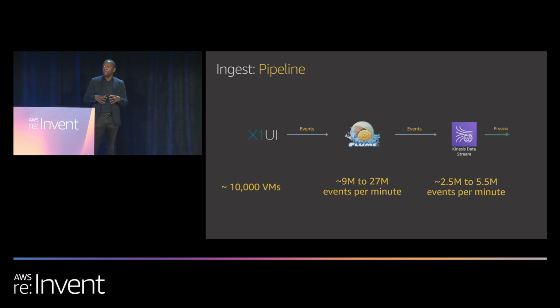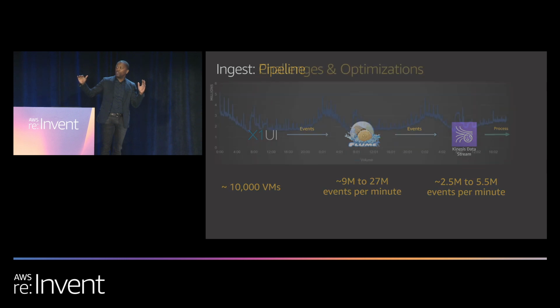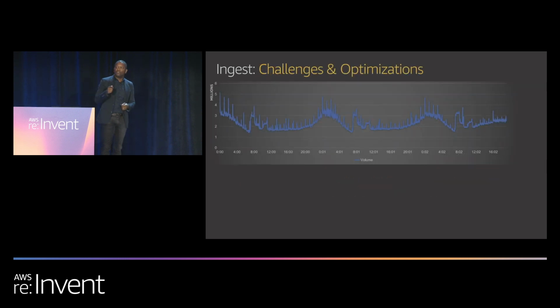So in order to meet our own objectives, which is where we wanted to manage the way we ingest, we wanted to buffer, we wanted to rate limit, we chose Amazon Kinesis Data Streams for that ingest. However, our key challenge was that our data is incredibly bursty, right? It doesn't come in smooth during the ingest period, but it's incredibly spiky.